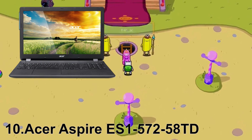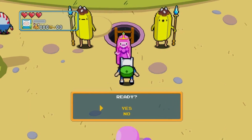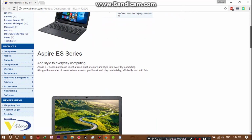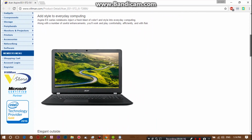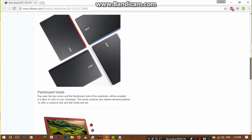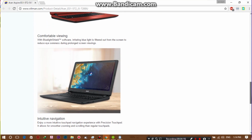And last but not least, we go to the last one, Intel HD again. This is the Acer Aspire ES1-572-58TD. This is not a gaming laptop, but this one has the Core i5-7200U, 4 gigs of RAM and a 1TB hard drive, and it has an Intel HD GPU that is really great for basic gaming and basic tasks for around $29,999.